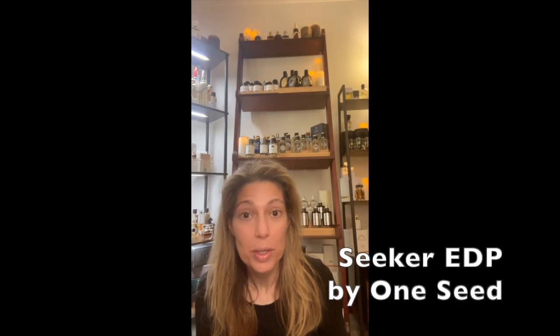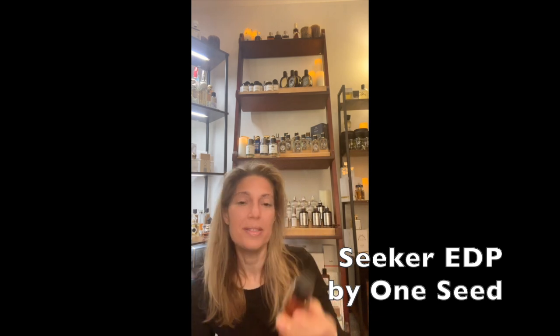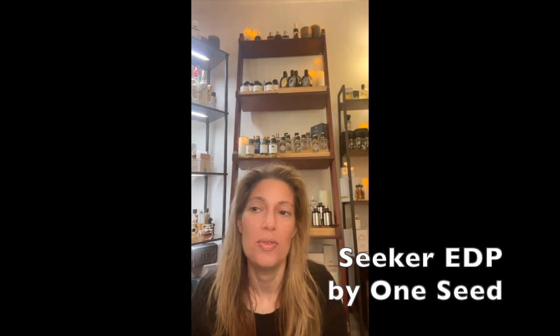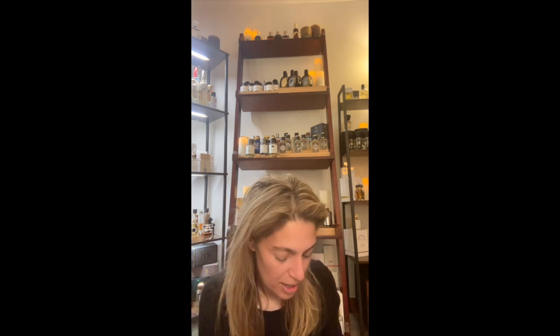Moving on to the next fragrance I acquired in my haul, for lack of a better word, it is One Seed Seeker. Completely different from other fragrances I have in my collection. This fragrance is an eau de parfum. It is 30 ml. And the notes in this fragrance are vanilla, musk, coconuts, sea salt, coriander seeds, and ylang ylang. Now this fragrance took me a bit by surprise.